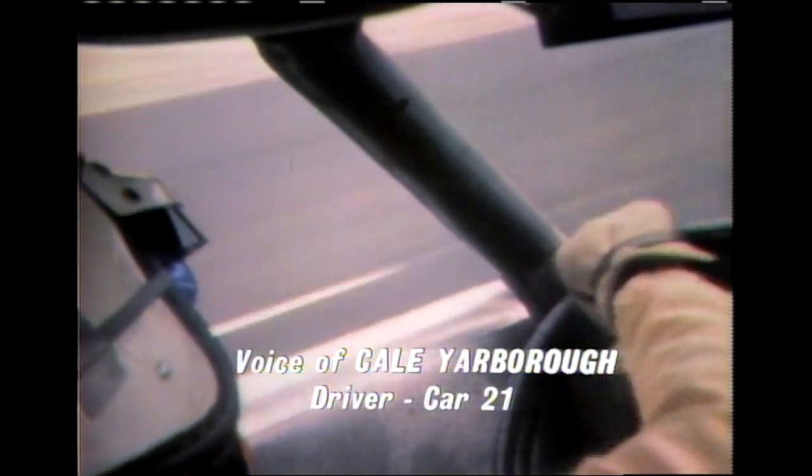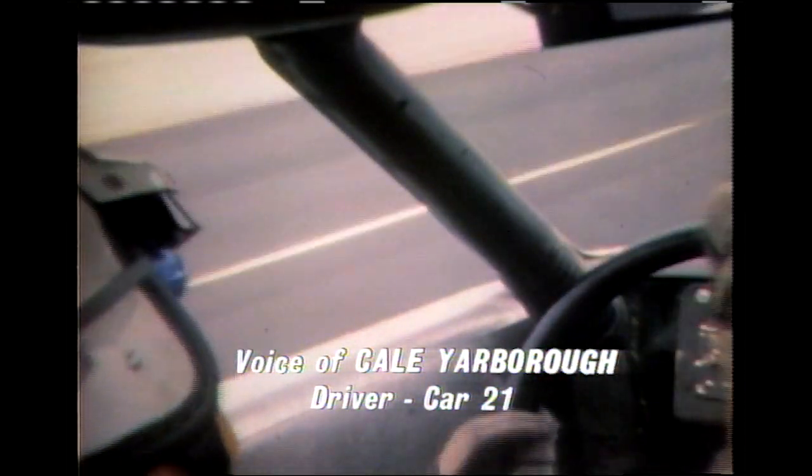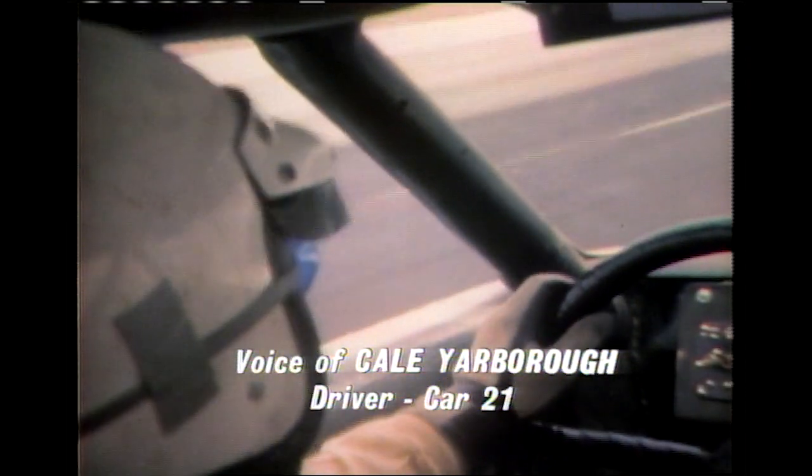Well, it's a better racetrack than what it has been. It's got a new surface on it, and the new surface makes your car stick better. And before, when we were running this racetrack, you had to let the car kind of drive you. But now you got a little more control of the car, and you kind of drive it. So it makes a better racetrack out of it.